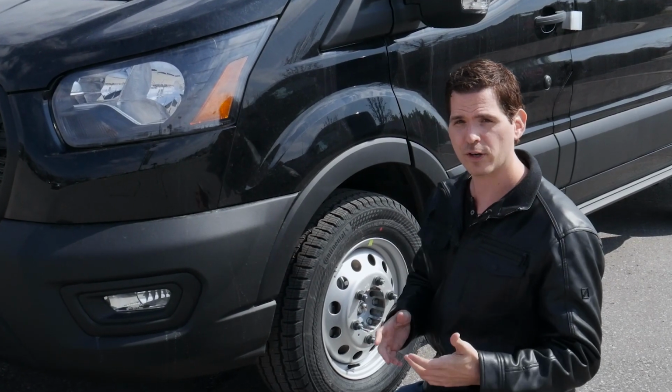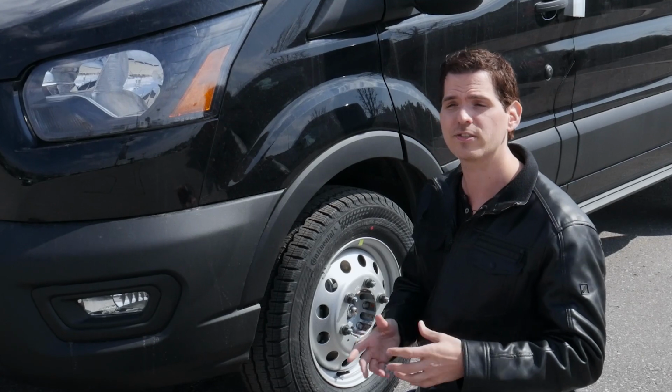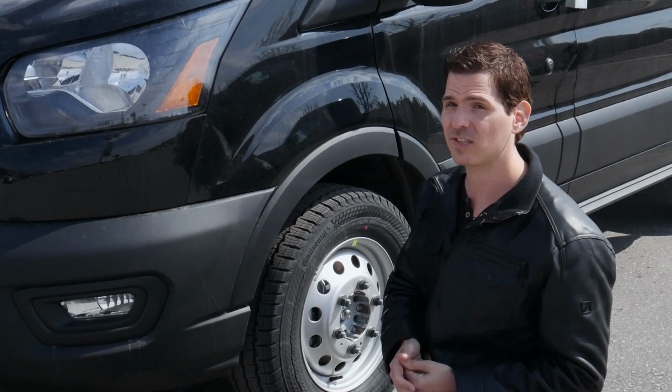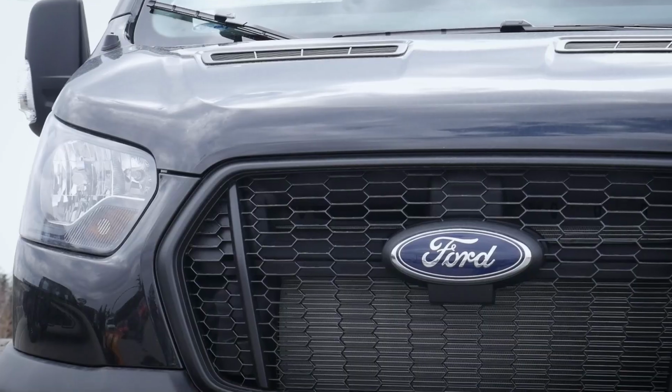So if you're in the market for a Transit, just go in knowing you're probably looking at a 6 to 12 month lead time in order to be able to get one of these things. So if you need one, make sure you put an order in now so that you can get one within the next 6 to 12 months. It honestly might get pushed to a 2023 model depending on which options you've gone for.